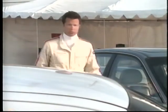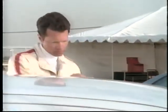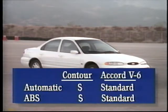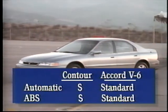On the road with Contour, you start to notice some of the problems that come up with a new model. On the standard 5-speed, the gearbox is a little mushy and it takes a firm hand for a positive shift. Automatic transmission and anti-lock brakes are extra cost options on the Contour, while these features are standard on the Accord V6.